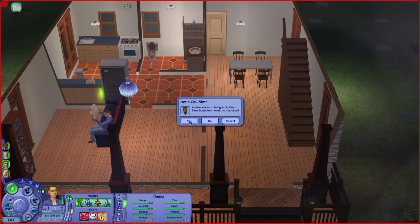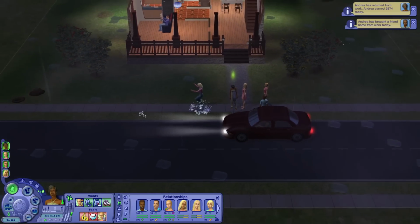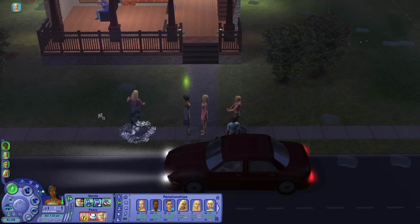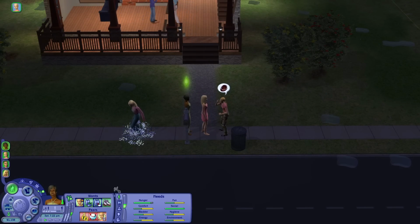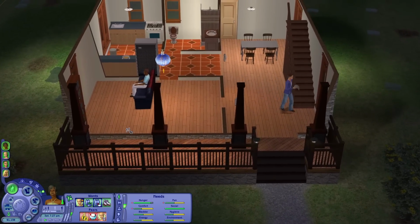Amin, Cox, Sims, sure, they are super best friends, right? Not BFFs, but yeah, I think she constantly brings him from work, at least lately. They will not be BFFs because I have a mod that only kids can become BFFs. I didn't have it since the very beginning of Townieville, but I have it now.